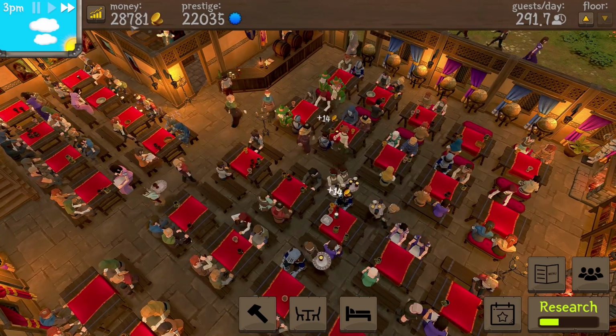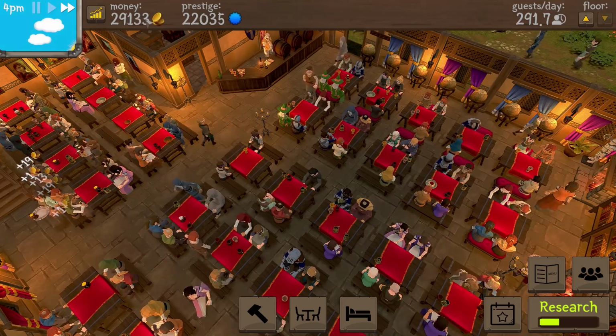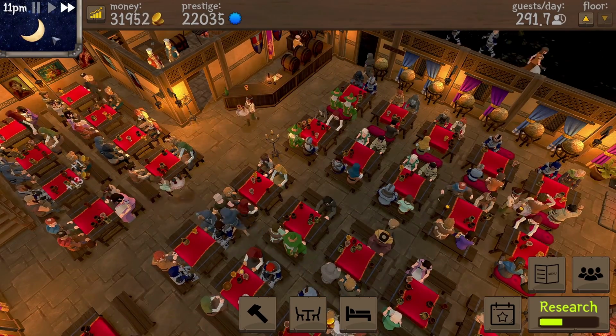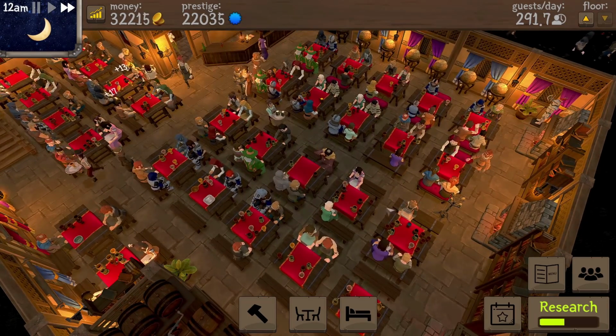And it looks like we will be able to replace quite a lot of seats because the money is pouring in and it's only 4 p.m. So we're going to fly past 30,000 money. We're going to be easily past that by the end of the day. And the end of the day is certainly approaching. It's almost kicking out time, folks. Last orders at the bar, please. Drink up, everybody. It's time to go back to your homes.